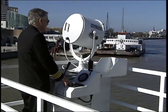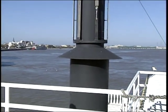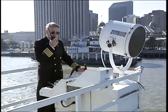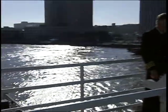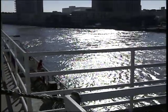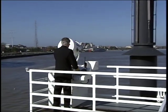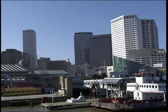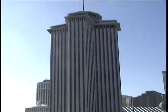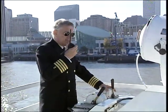Navigating the Mississippi River on any vessel is a challenge. Being on a paddle wheeler is a different form of propulsion, a different steering mechanism from other vessels, and it's not particularly difficult to do. It is just something that you need to learn. If you come from a propeller-driven boat, which most boats are, to a turn of the century stern wheeler, there are different techniques that you need to use in docking, undocking, and maneuvering.